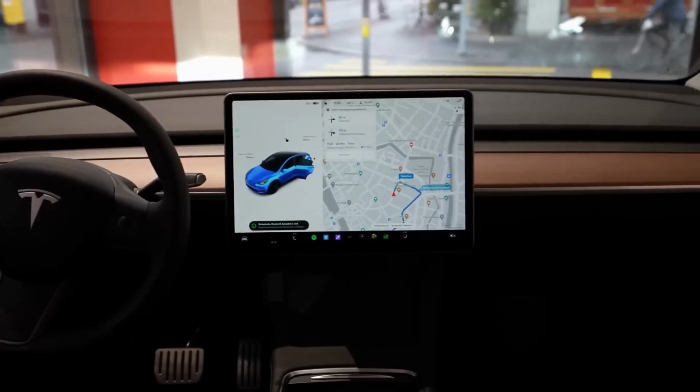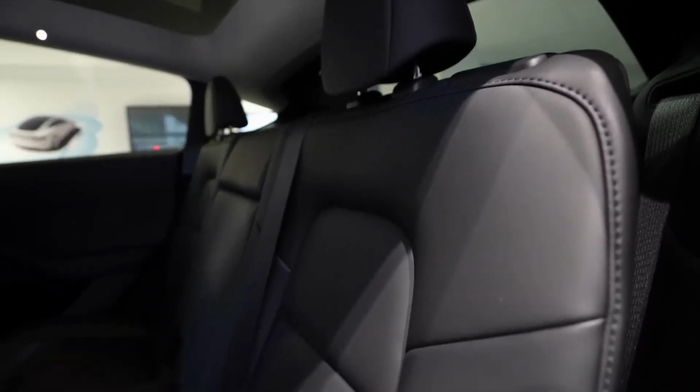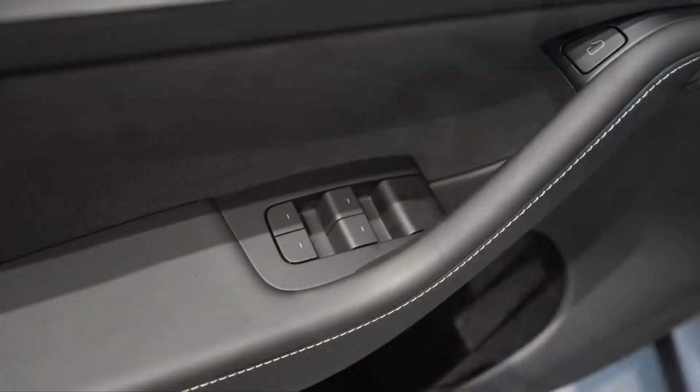2023 Tesla Model Y. The boot misses out on a cargo cover and a 12V outlet, but comes with a powered tailgate. Storage is the main theme in the Model Y.